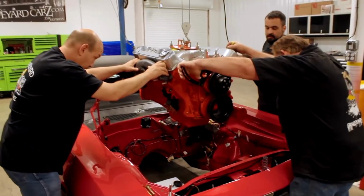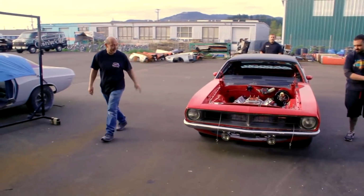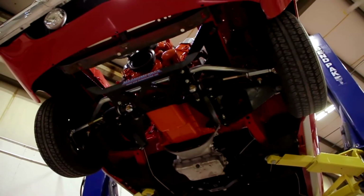In the old days, it would have taken weeks to find the part before I could even start painting it. I'm really proud of the team this week. They did a phenomenal job. We got the 383 and the transmission installed in the 70 Cuda. Absolutely perfect. It's all buttoned up. All that's left is a few pieces to go on the car and it's ready to go down the road.